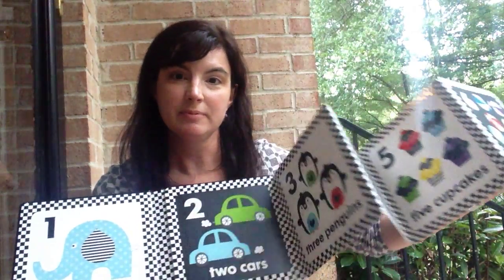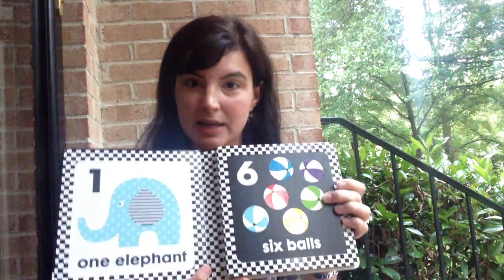Okay? 1, 2, 3 Counting. This is a great book for babies who are having tummy time, because you can stretch it out and let them look at the black and white. The black and white pages are very engaging. Babies love to look at high contrast images, so this is a great one.